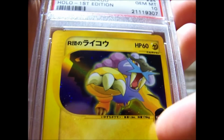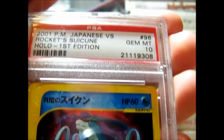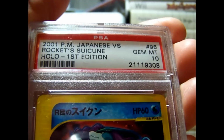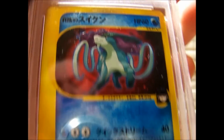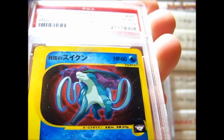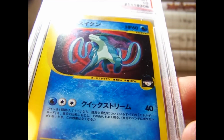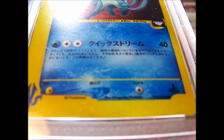Really cool. Only the one I have of that. And next, a gem mint 10 Rocket Suicune, first edition. I have 2 of these, so I think I'm going to sell one, make some extra money. I also have an extra Rockets Entei, but it got a mint 9. But that one's for sale too.